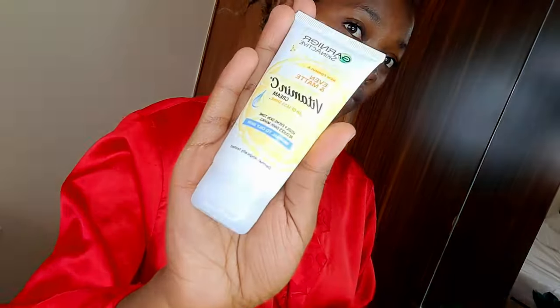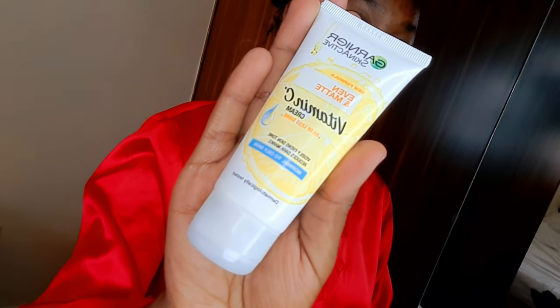Next I go in with this Garnier Vitamin C cream, and I love using vitamin C products because they give you this bright look. They also help to get rid of any dark marks or hyperpigmentation on your skin.